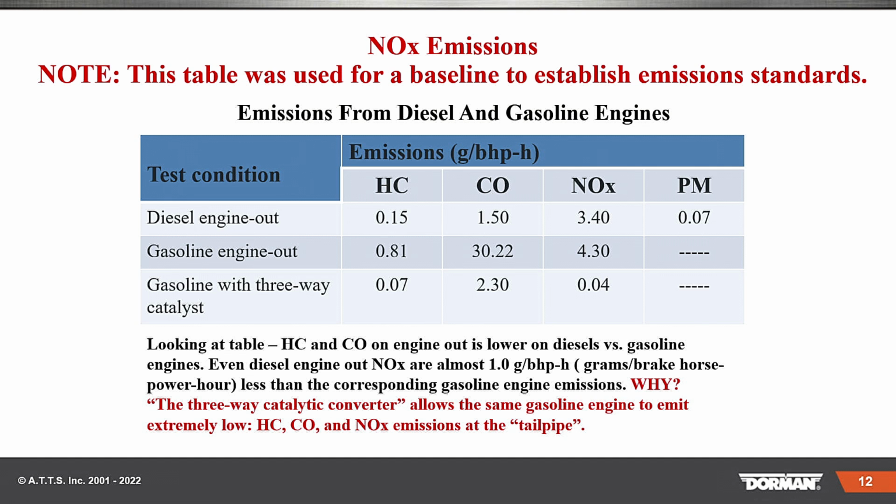Now, the way we got into this was when we first got into emissions, and I lived through the whole gambit with cars transitioning over to diesels and everything else. The way we got into it, we needed to have a baseline, and this was one of the first baselines, kind of like, okay, this is where we're at. Can we improve with this?